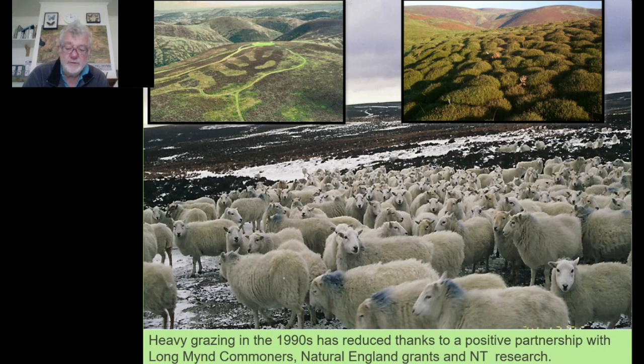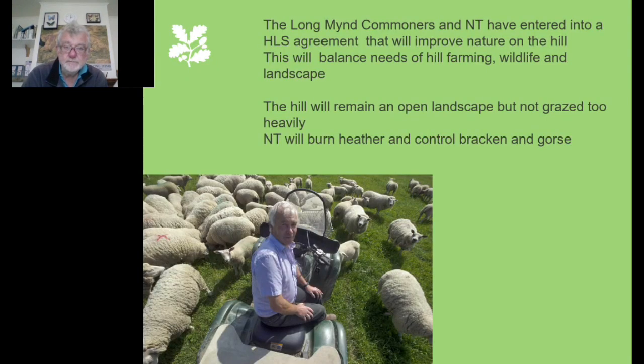However, we've now got a very positive partnership with the Long Mynd commoners and Natural England grants, and along with our own research, sheep numbers are much lower and more sustainable, allowing the habitat to recover, which it is doing steadily and continuously. The agreement with the commoners is a higher level scheme. This is a government grant to support farming in allowing nature to recover and flourish and habitats to be benefited.